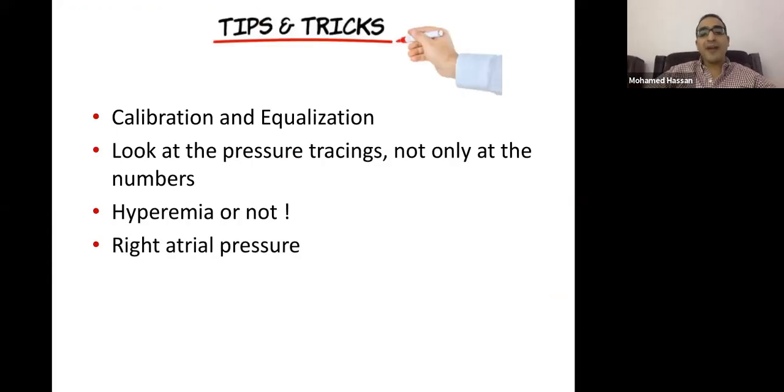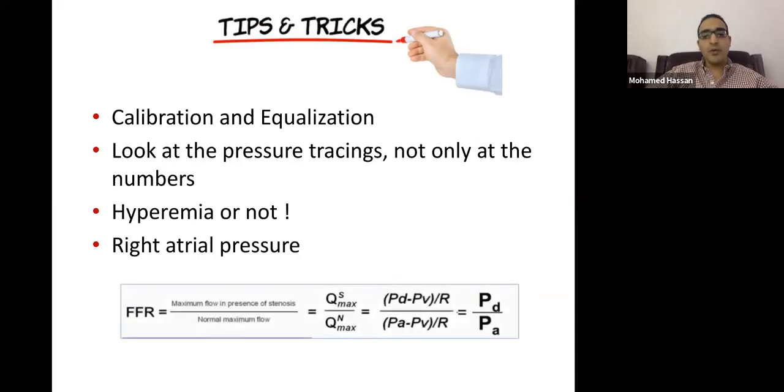What's the effect of right atrial pressure? Why are we asking about right atrial pressure? We know that FFR is a ratio between the maximal flow in the presence of stenosis relative to the resting flow. Flow is the mean pressure gradient divided by resistance. So it is the measured pressure, either distal or in the aorta, and actually we are subtracting coronary venous pressure, which is equivalent to right atrial pressure.